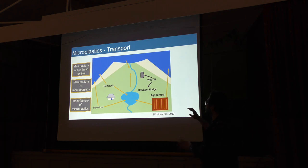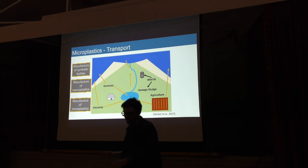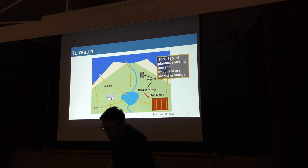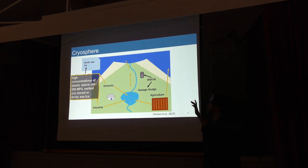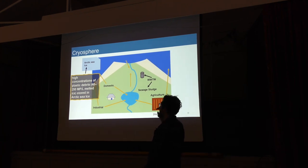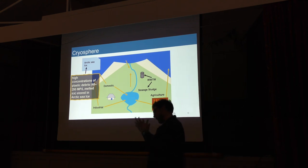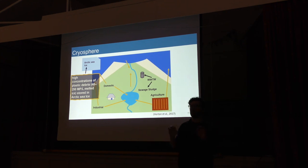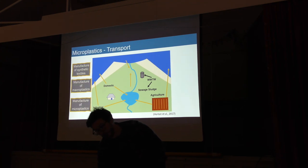And the idea is that plastics are basically ubiquitous; wherever we look for them, we'll find them. For example, in sea ice, a high concentration of plastic debris, so 40 to 250 microplastics per liter of melted sea ice stored in Arctic sea ice. So when you think about that, and the amount of people that are perhaps around those regions, then you start to think, okay, plastics are pretty much everywhere. And that slide was going to be a few earlier on, but never mind.